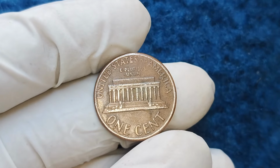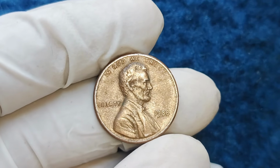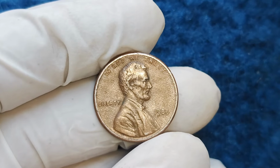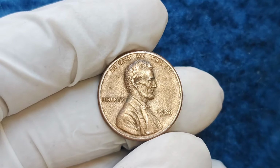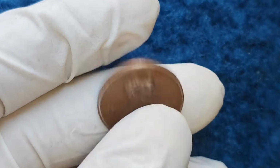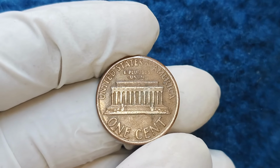Now, before you start flipping over your couch cushions and emptying that old jar of pennies, let me tell you exactly what makes this penny so special and how you can spot one. Trust me, after this video, you'll never look at pennies the same way again. So, grab a snack, sit back, and let's talk about how this little copper coin became one of the most valuable modern pennies ever.